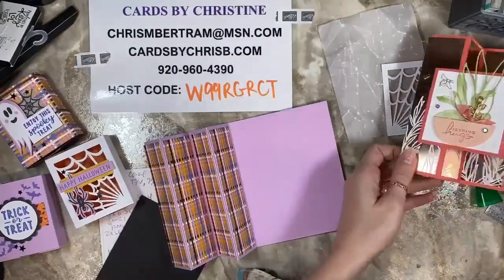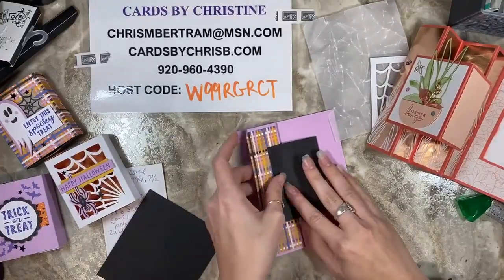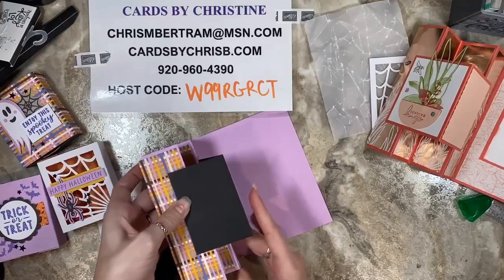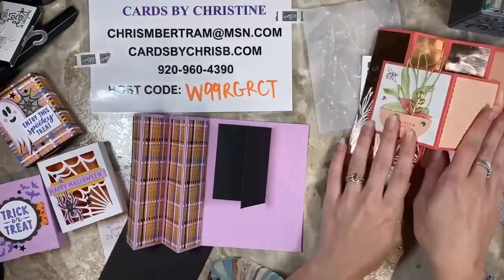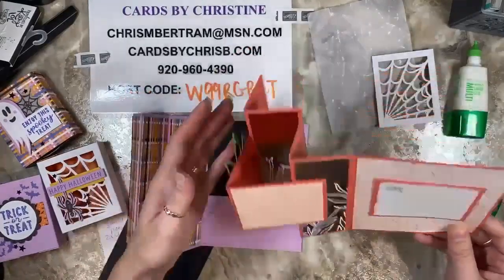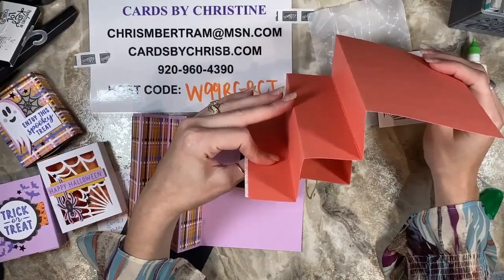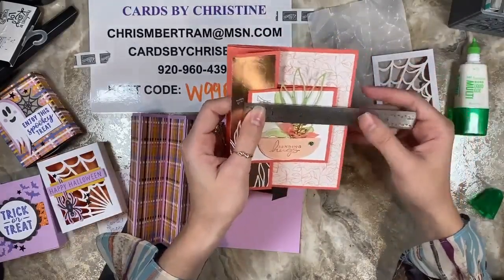Okay, so this adheres here to here. Oh, but now what's going to be very difficult is that does not give us enough room to open, does it? No, it doesn't. Okay, so what size do we have going on here? So that gives us enough of an angle to open. Maybe we could even get by pulling it down just a little. So we need 3 inches. So 6 inches.